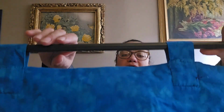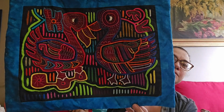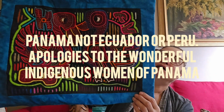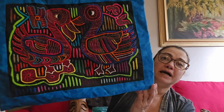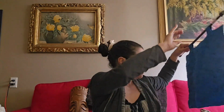Another item that I always buy are these mola patches. These are made in Peru, Ecuador, and they're really lovely patterns. These are made by the women of that region.